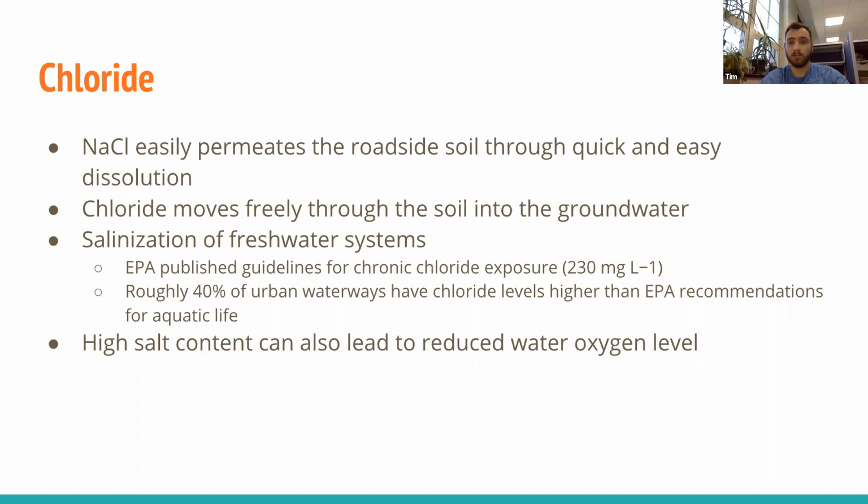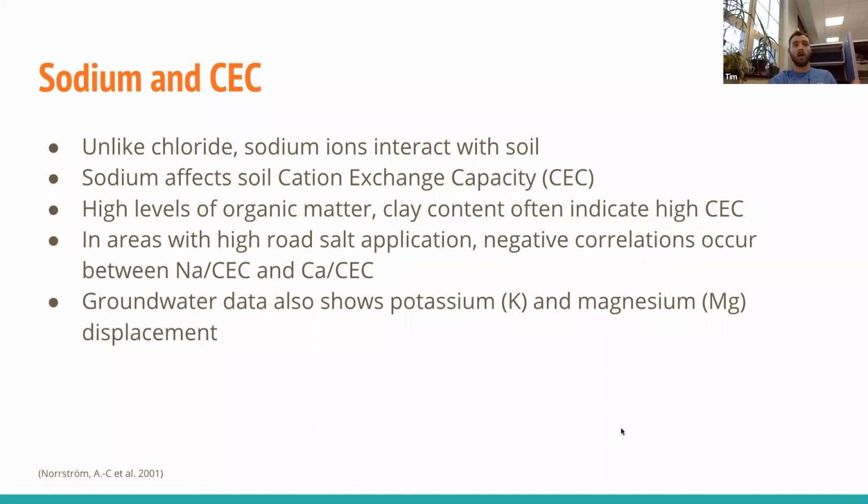And so the high salt content not only can stop aquatic life, plants and animals from regulating sodium levels in their own body, but it also reduces water oxygen level, which is very bad for native fish populations and other animals. Unlike the chloride, the sodium ions interact readily with the soil. So sodium affects cation exchange capacity, and cation exchange capacity is important. It's the total ability of a soil to hold exchangeable cations, and that means essential nutrients, and it also provides a buffer against soil acidification. So this cation exchange capacity, CEC, is mostly associated with soils that have high levels of organic matter and clay content. Both of those are good indicators that you have a healthy high CEC.